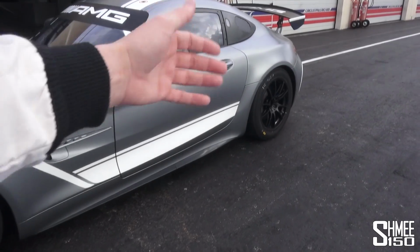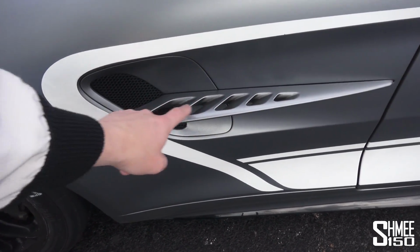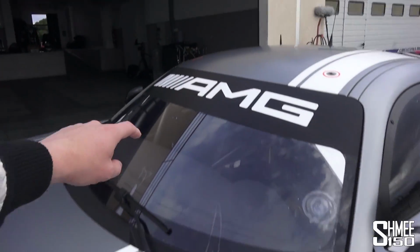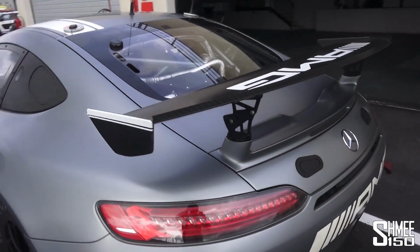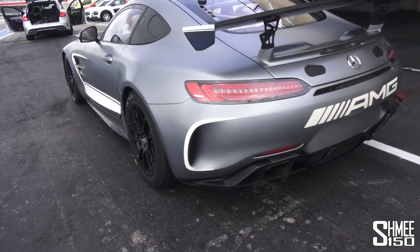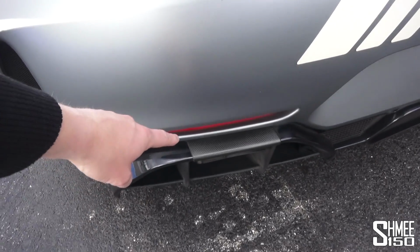It's running on slick tires, naturally, and this is a piece of design work I really like. Study that graphic, that layout of those five holes that you can see through the blade, and then look at the AMG logo. Very cool, neat touch there. Coming around to the rear, the huge rear wing, all very adjustable. The car's on adjustable suspension and setup naturally, but the diffuser is very similar to the road car, the tips at the side with the carbon fiber caps over the top.